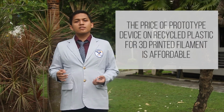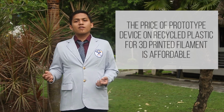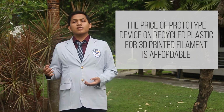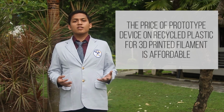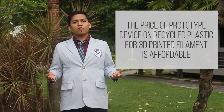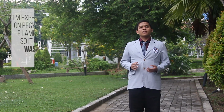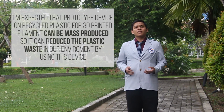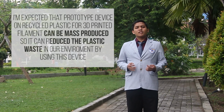Third, the process of the prototype device for 3D printer filament is affordable. Its competitive aspect is that it can be mass produced. We expect that the prototype device can be mass produced, so it can reduce the plastic waste in our environment by using this device.